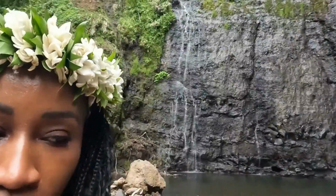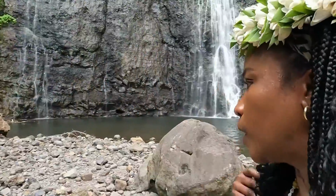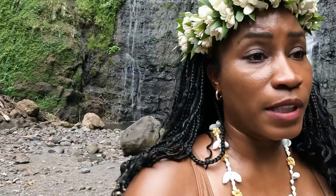So this is what it looks like. Today is not very crowded at all. When we arrived, there was a tour bus, and the tour bus wasn't even full. It might have been like 6 or 8 people on the actual tour bus. And then after they left, we pretty much had the whole waterfall to ourselves. And just now, like 3 people walked up, but we're headed out.